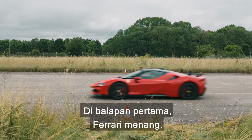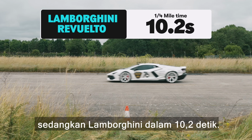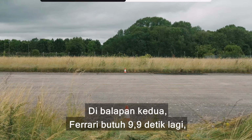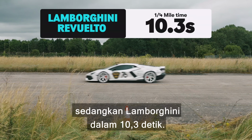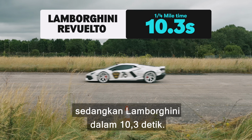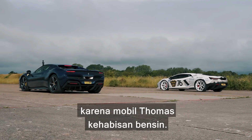Well, in the first race, the Ferrari won. It crossed the line in 9.9 seconds, whereas the Lamborghini took 10.2 seconds. In the second race, the Ferrari took 9.9 seconds again. It's very consistent, this car, isn't it? Whereas the Lamborghini took 10.3 seconds. So I've jumped back into the 296, seeing as Tommy's car's run out of fuel.